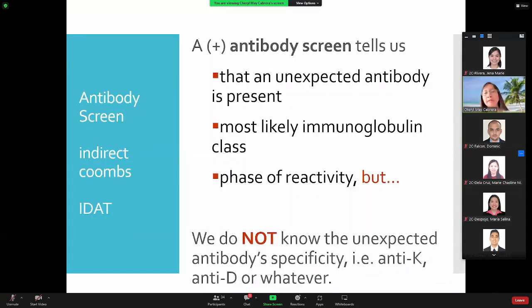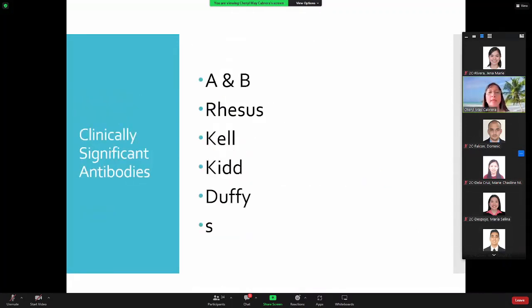For your antibody screen, indirect Coombs, a positive antibody screen tells us that an unexpected antibody is present and most likely its immunoglobulin class. We do not know the unexpected antibody specificity, that is anti-K, anti-D, or whatever. So we have to determine this. Okay, the clinically significant antibodies, you have your A and B, Rhesus, Kell, Kidd, Duffy, and S. Most are IgG.